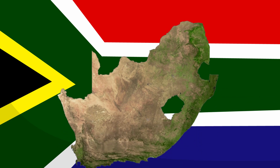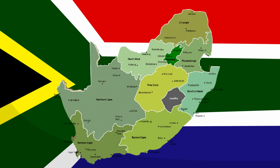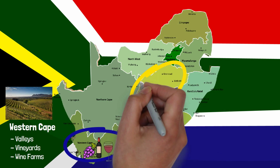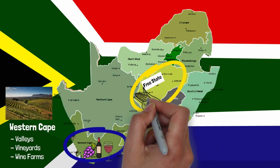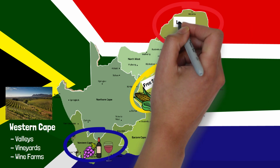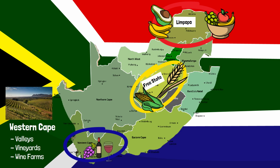South Africa's agricultural landscape is diverse, encompassing different regions with varying climates and soil types. The Western Cape boasts fertile valleys and vineyards, while the Free State showcases expansive fields of maize and wheat, and the Limpopo province flourishes with subtropical fruits. These regions serve as the foundation of South Africa's agricultural prowess.